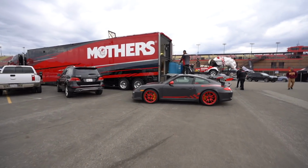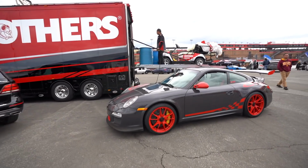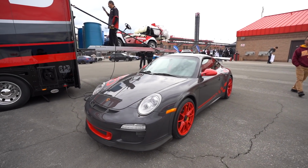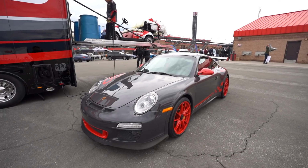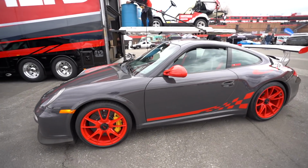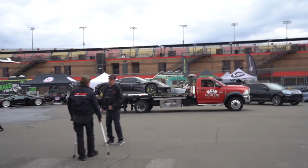Now, after seeing a lineup of Koenigseggs, a Chiron, a lineup of Paganis and all that good stuff, I'm here now, still paying respect to a car I love oh so much, a 997.2 GT3 RS, the last of the RS with the Mezger engine, hydraulic steering, and a manual transmission. So long-term car, absolutely. I absolutely love these. Really iconic spec as well. Weissach Pack 918 rolling through there.